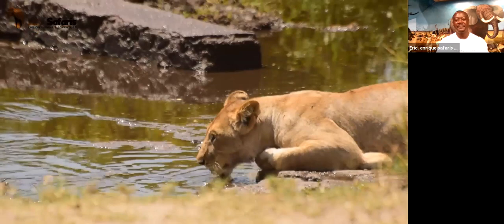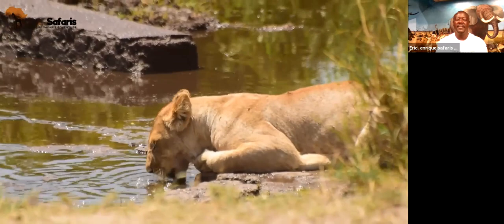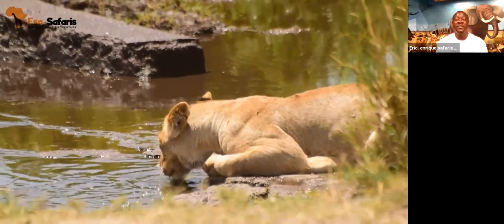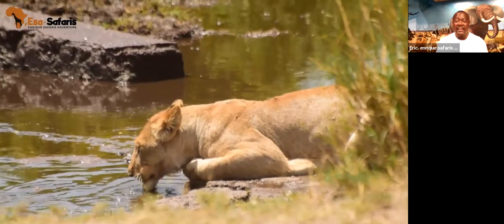Lionesses can live up to 17 years, while the males have a shorter lifespan of between 10 to 12 years. And they have a lot of things to take care of. So sometimes they die early because they get injured while trying to protect their territory. And also they're not very good hunters. So when they're alone, they have a shorter lifespan. Unlike the lioness, which is the most formidable, and also the hunter. They do most of the hunting in the lion pride.